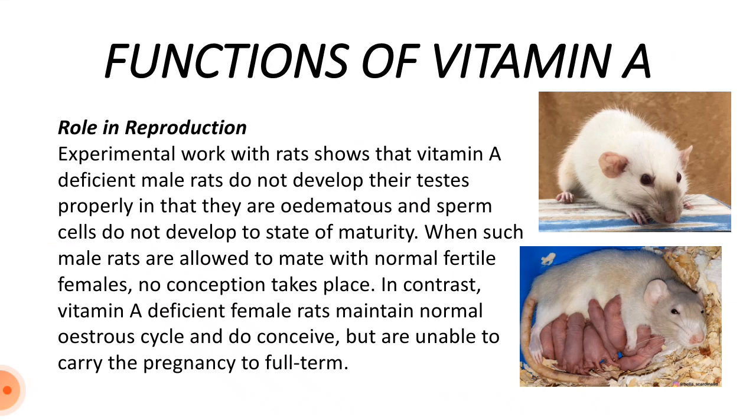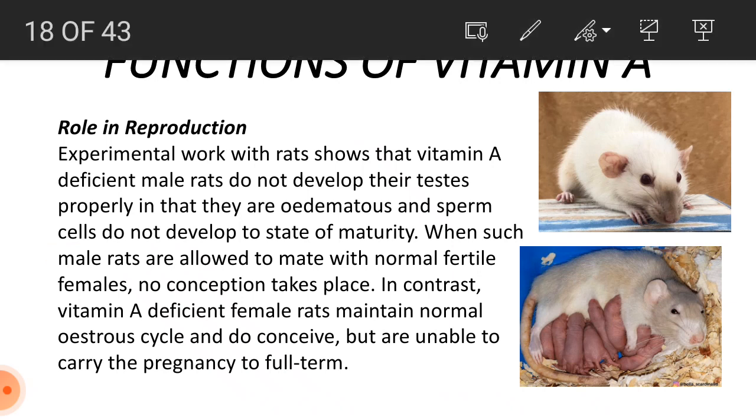Next is the role of vitamin A in reproduction. This is solely based on experiments, particularly on rats. Experimental work with rats shows that vitamin A deficient male rats do not develop their testes properly, in that they are edematous and sperm cells do not develop to the state of maturity. When such male rats are allowed to mate with normal fertile females, no conception takes place.